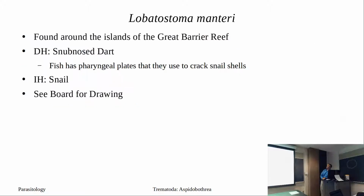All right. So what we're going to do is introduce Lobatostoma manteri. Lobatostoma manteri is our example life cycle of the Aspidobothreans. All right. Gonna leave those up. What we are going to do is you're going to get your first life cycle. We'll see. We might be able to get through it in 5 minutes. Maybe.